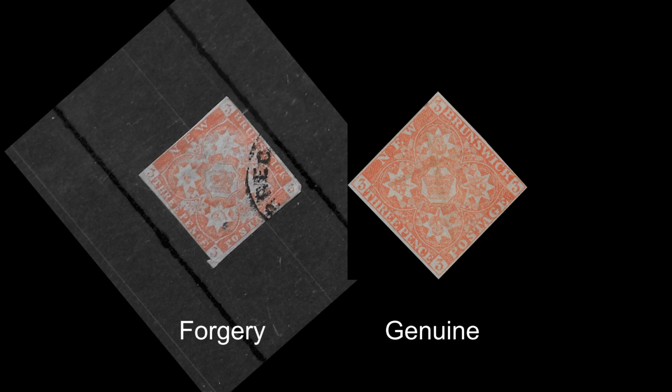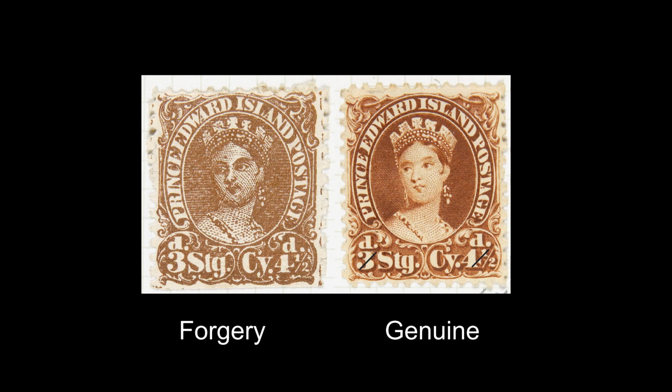And if you look at this example from New Brunswick, which I came across, this is actually quite a poor quality forgery, and close inspection shows it really looks nothing like the original. But of course the problem is you have to have the original, or you have to have a good image of the original. And you have to be aware to look for them as well. So if you're looking at buying stamps from any of these provinces, be careful and make sure you've got the genuine article, not a forgery.